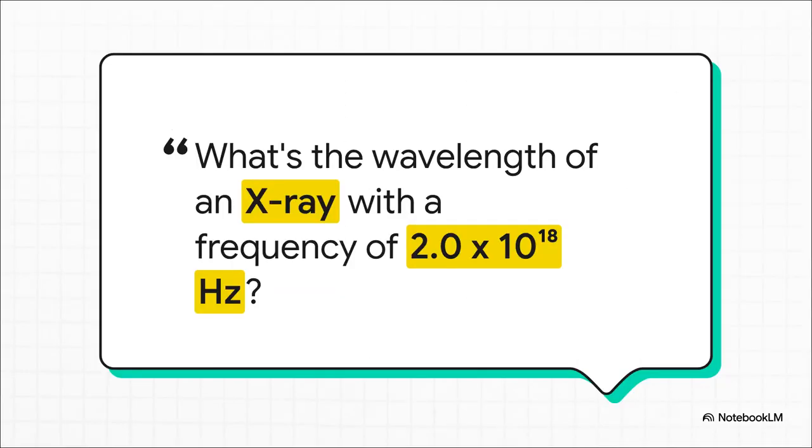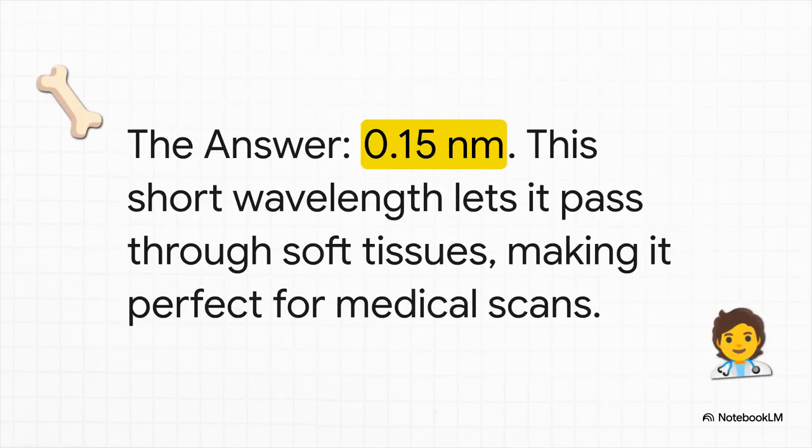Okay, let's flip it around. This time, we know the frequency of a medical X-ray. It's a whopping 2.0 times 10 to the 18th hertz. That's an even bigger number. So the challenge now is to figure out its wavelength. Using that same equation, just rearranged for wavelength this time, we find the answer is just 0.15 nanometers. That is incredibly tiny, so incredibly short that these waves can pass right through soft things like skin and muscle, which is exactly why they are so useful in medicine.